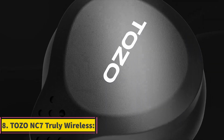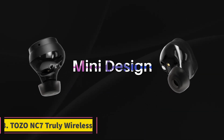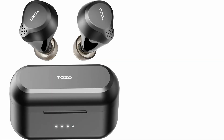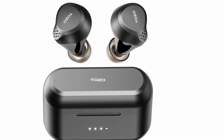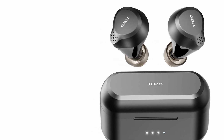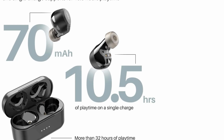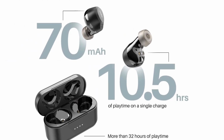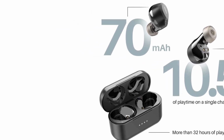Number 8. TOZO NC7 Truly Wireless. The TOZO NC7 Truly Wireless is the best noise-cancelling headphones in the budget category that we've tested. These in-ears have an ANC system that can shut out a lot of the ambient noise around you. If you commute to work, they can cut down the low rumble of bus engines as well as reduce ambient chatter. They have a lightweight, comfortable, and portable design that features IPX6 for water resistance.